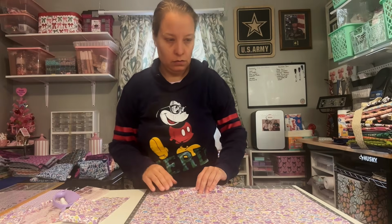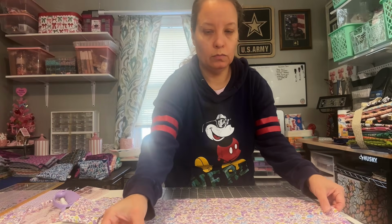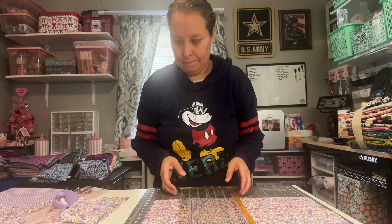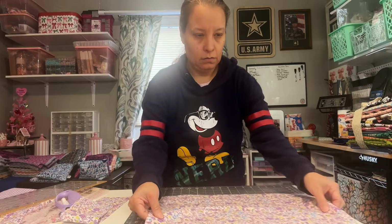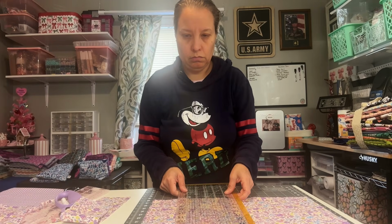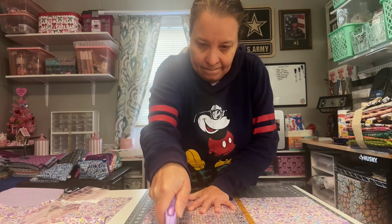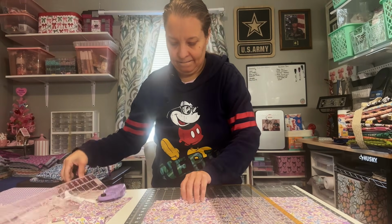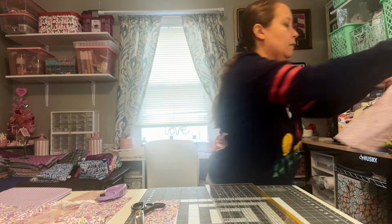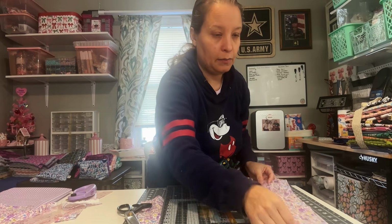That's what's left over. 14. 18. That's 14. Oh, I should have got this one. This is what I have left. So let's see how many tote bags I can get. I mean, how many mini wallets I can get out of this one.